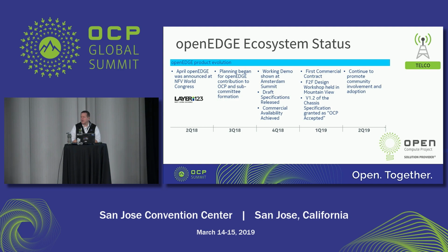Back in February, second week of February, even though the committee had continued to meet on a regular basis, we had a face-to-face workshop out here in Mountain View. It was very well attended and got a lot of really good feedback, and based on that, we submitted the version 1.2 specification to the incubation committee. If you were here for Bill Carter's keynote speech yesterday, he did announce that the openEDGE chassis has achieved a fully accepted rating. All the documentation is out on the OCP openEDGE website, and that includes all the design files and everything that anybody would need to actually build one of these chassis for their own.